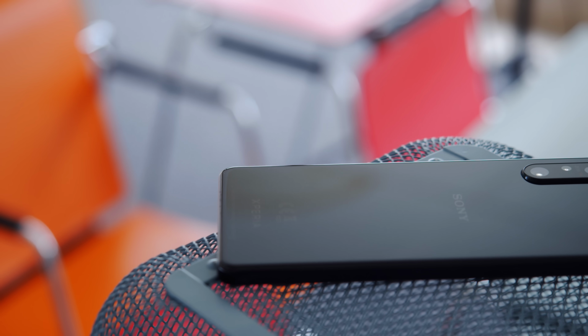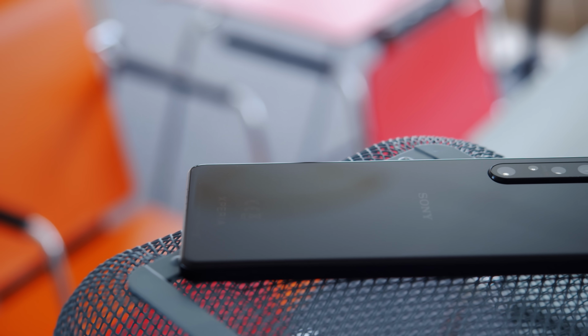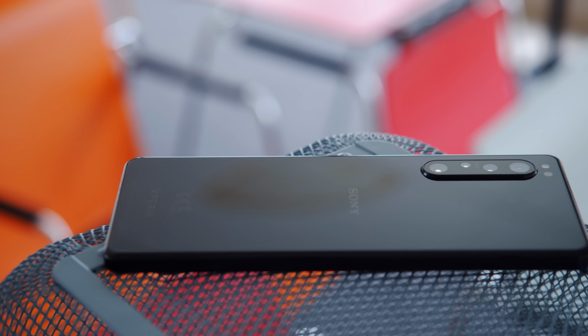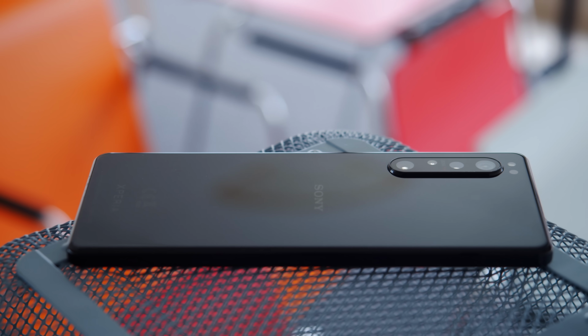So that's the Xperia 1 Mark II. It's a really nice package with an elegant and waterproof design, a high-res OLED screen, front-facing stereo speakers, a flagship-grade chipset, and a powerful camera system. But does the Xperia 1 II offer enough to stand out from its flagship compatriots? I think yeah, it does.